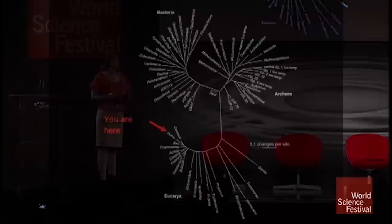But anyway, if we take the genetic fingerprint out, and we build a family tree, we get a really big tree. And what we can do is put all life on Earth into this tree. And that's what we call it, the big tree.